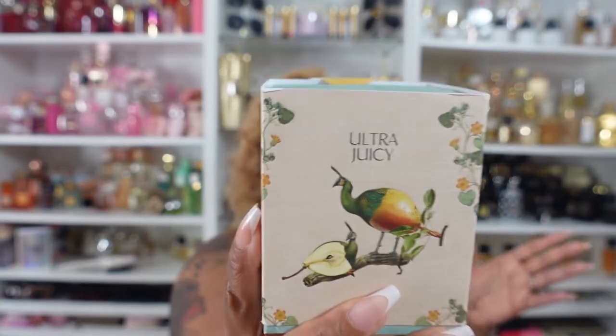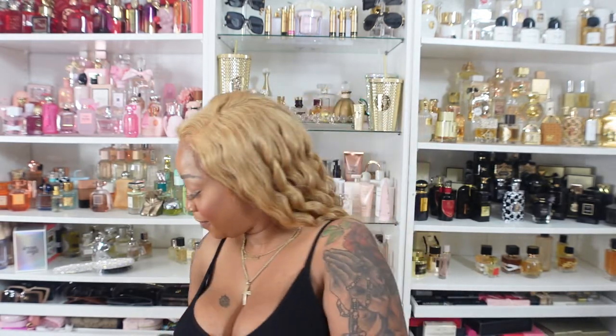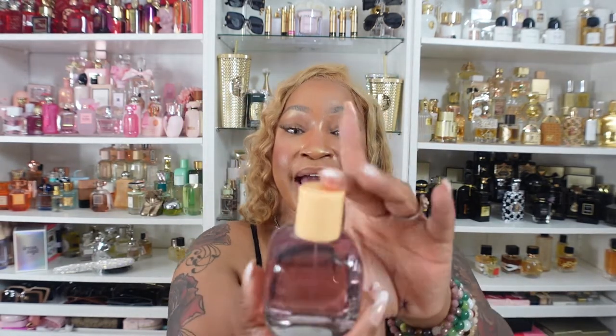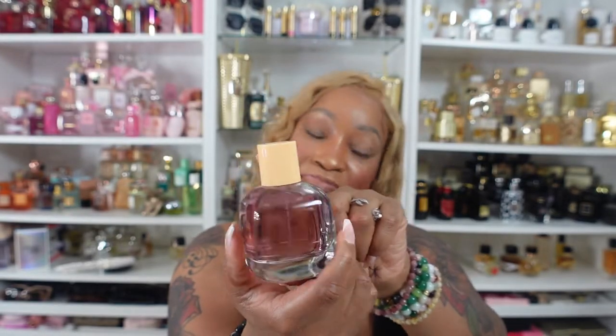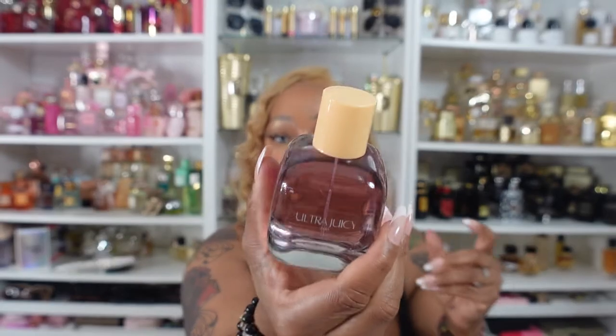The next one is called Ultra Juicy, and she has little pears on her. Oh, I love me some pear. I hope she does smell like pear. Take her out. Ultra Juicy, honey. Let me put this box to the side and get up in her nice little light mustard color top. Her juices are pink.